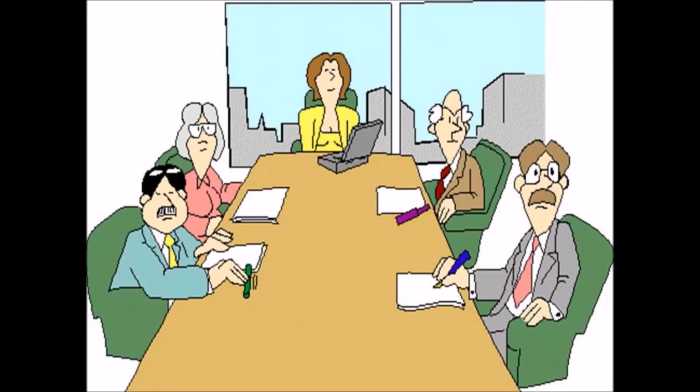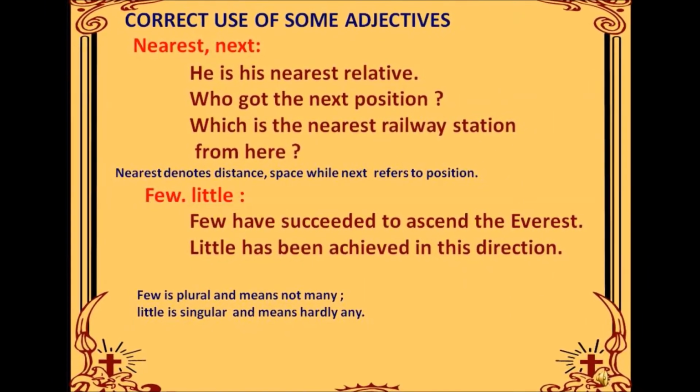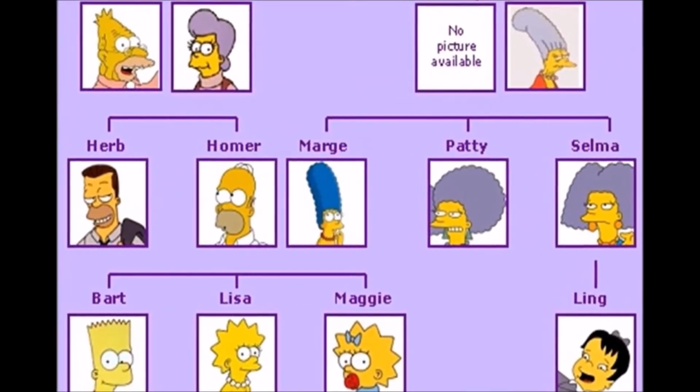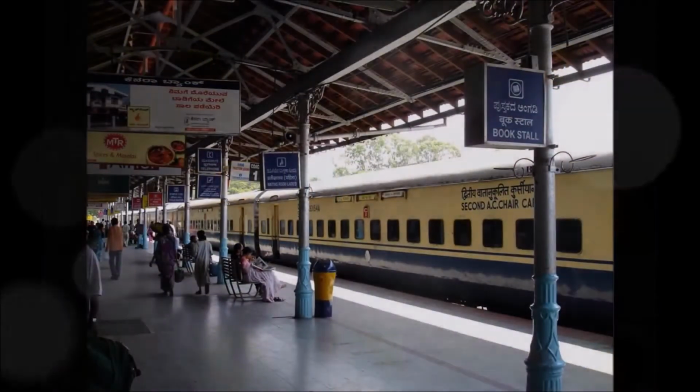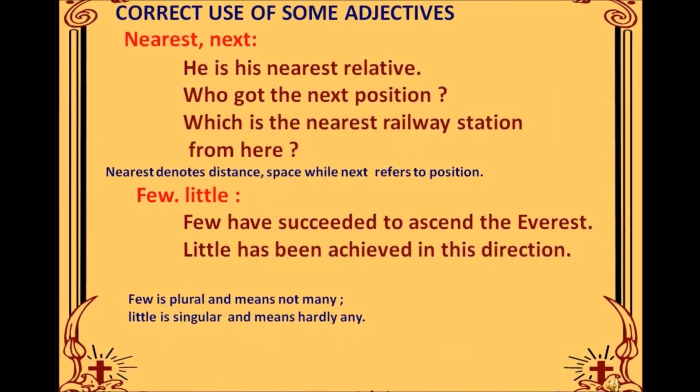Nearest, next. He is his nearest relative. Who got the next position? Which is the nearest railway station from here? Nearest denotes distance, space, while next refers to position.